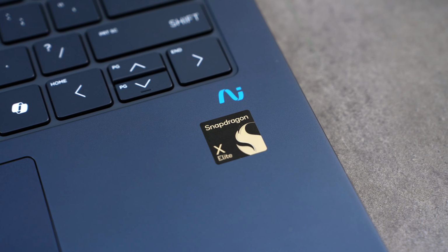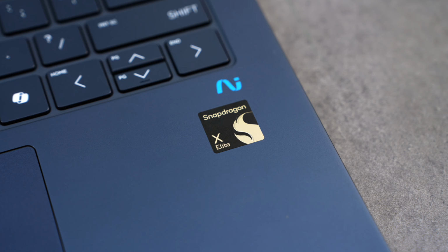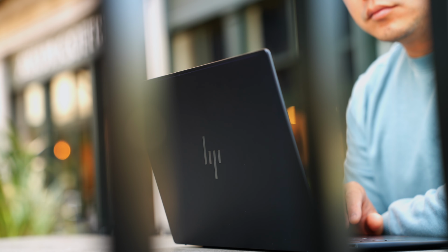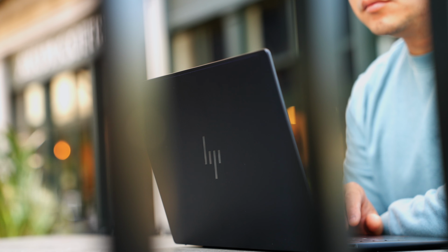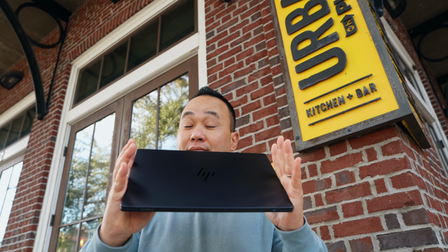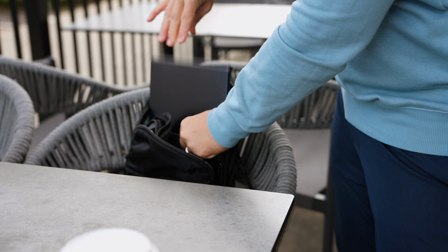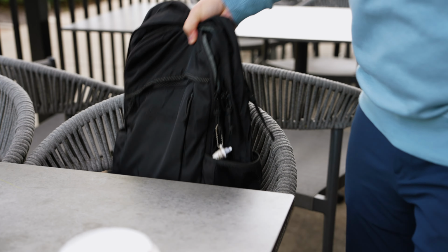The Qualcomm Snapdragon X Elite processor provides crazy power to the laptop while giving the user incredible battery life, and the NPU enables on-device AI features that boost productivity and deliver results quickly, and HP matched that up with a killer design, premium materials, all in a portable package that checks so many of the boxes for an ideal professional laptop.